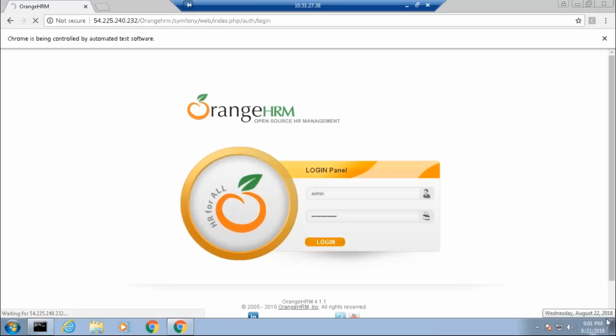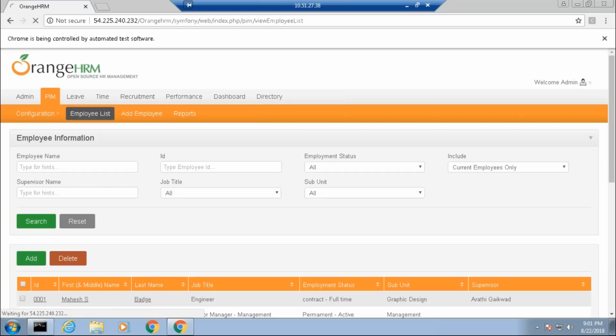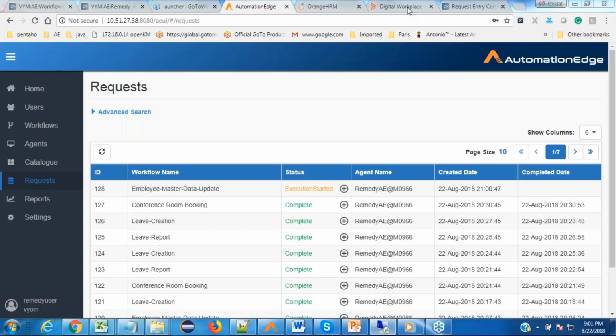So now the GUI automation has started. AutomationEdge has logged into Orange HRMS. It has gone to the employee list page, and it is searching for that 0016 employee that we had updated. So it goes to the employee form, employee detail page, and gives the driver's license number, license expiry date. So that execution was very fast, and it shows that the execution is complete.